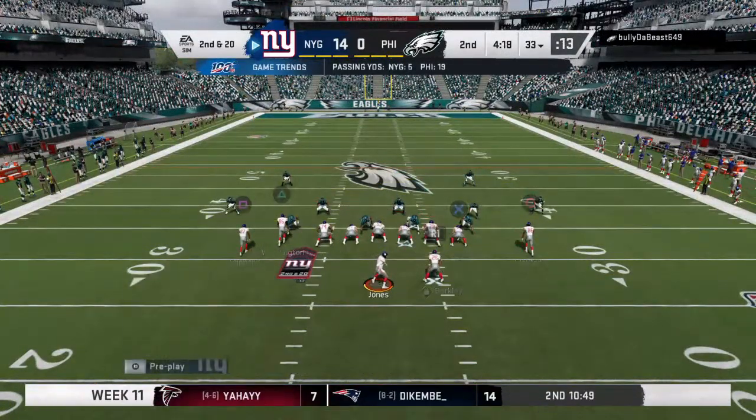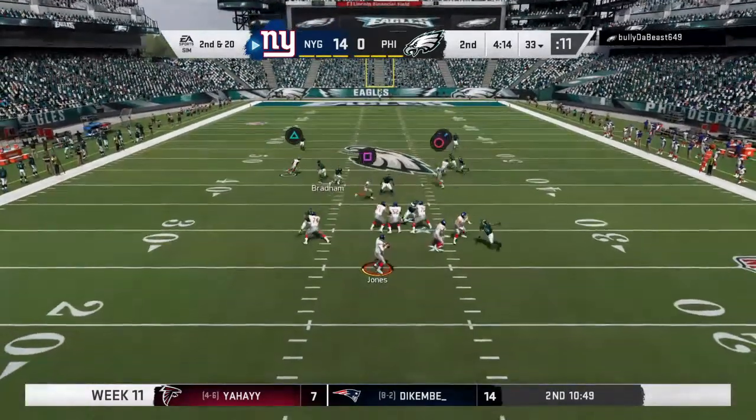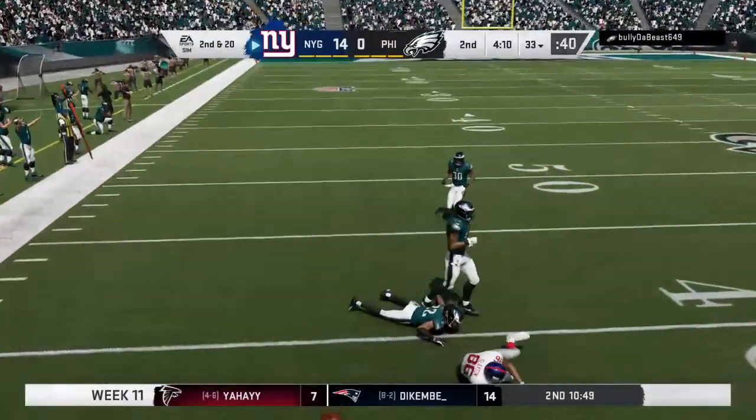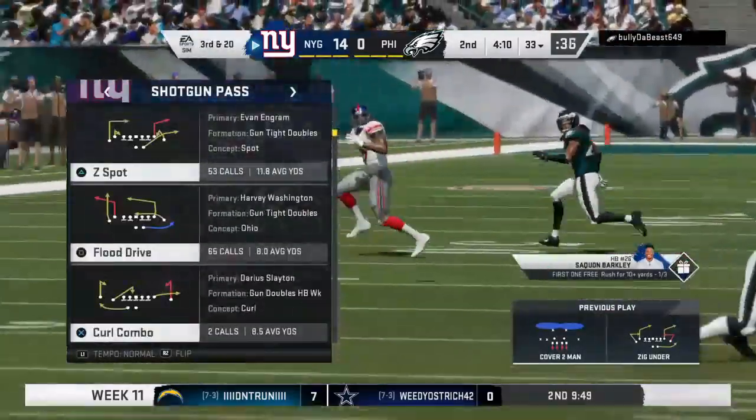53 is the mic. Oh, you got deep? Big grip. Looking to throw. Jones. And that's going to be incomplete. A lot of contact, no call, and it's 3rd down.